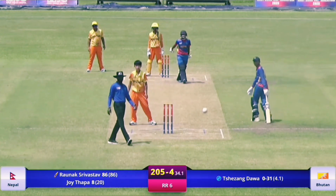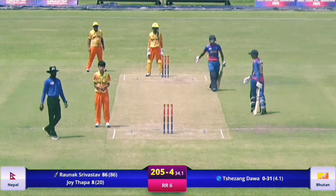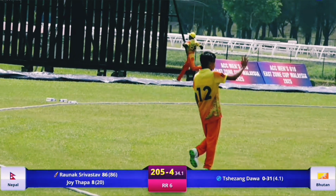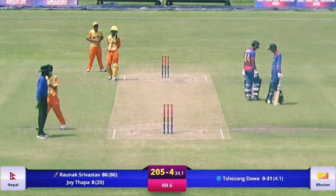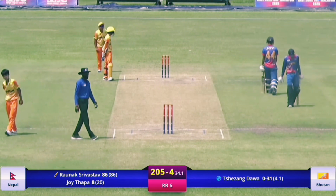This time plays that down the ground, and a very good looking shot. And really no chance for the fielder, bisecting the two fielders out there. And a very good shot this time from Joy Thapa.